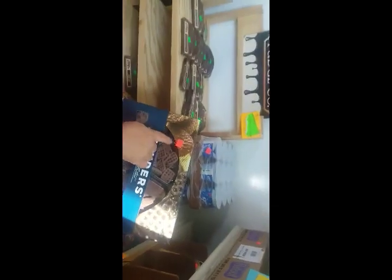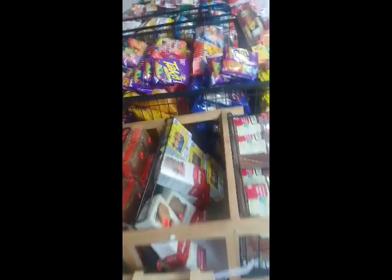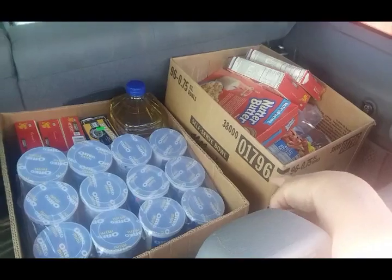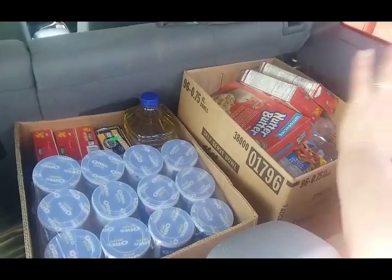$3.49. Gourmet snack party tray. It's all chocolate goodies for $3.49. You can't beat the prices in here. That's something else. Well, I think we're all set. Hey, friends. Wait till I get home and show you this. I got all that stuff and I paid $60. Amazing. I'll show you that when I get home.